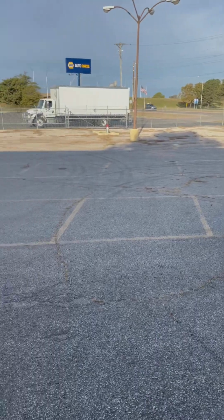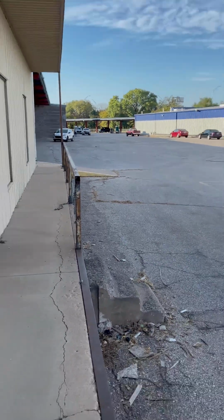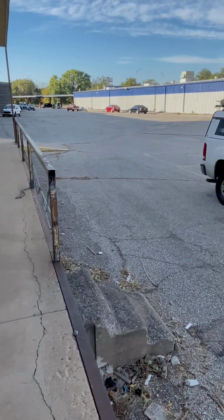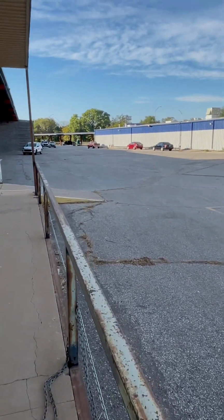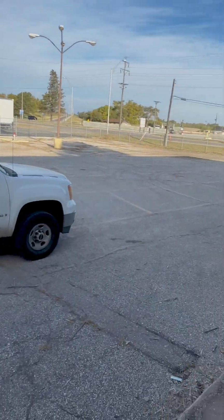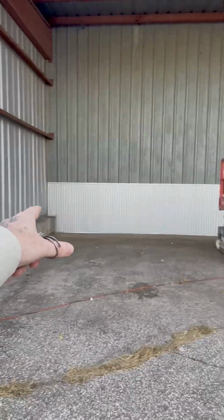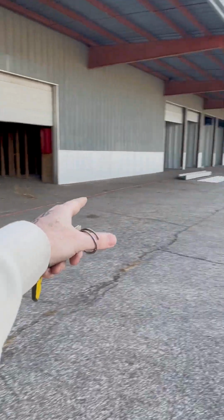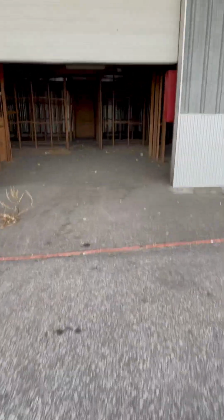Used to be lots of wood piled out. Everything's been removed and cleaned. I spent a good probably 15 hours with the sweeper on the loader, going through this entire parking lot, 2 different days. So see, we got some new steel coming in. Got some new beams loaded up. Them guys are down there getting work. They're going hard.